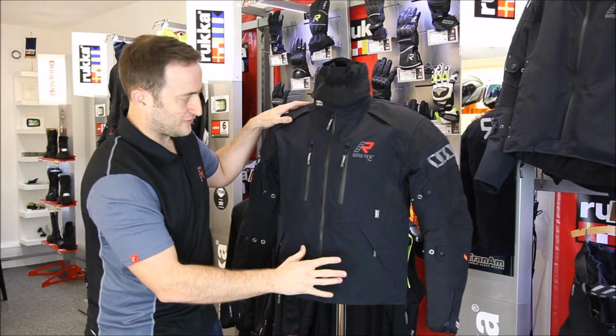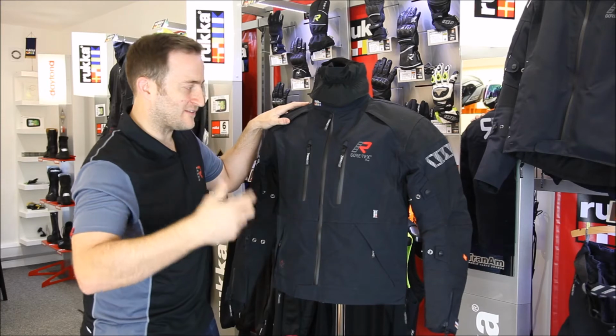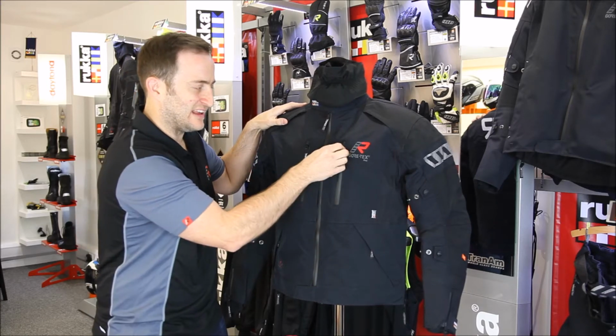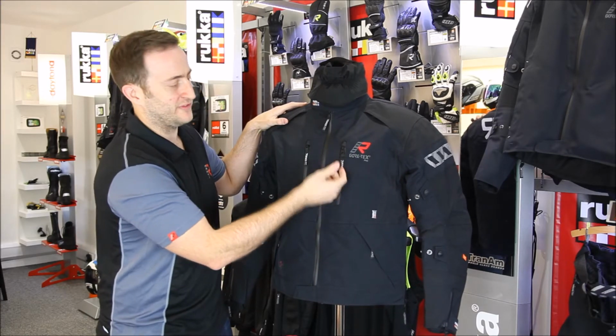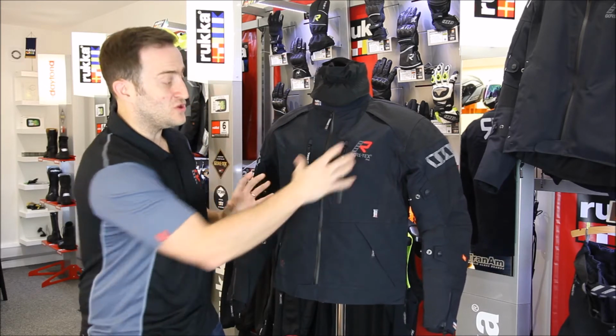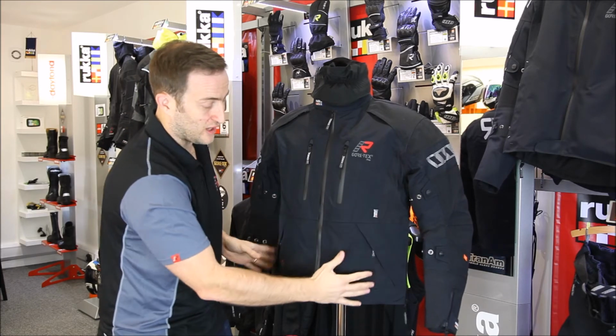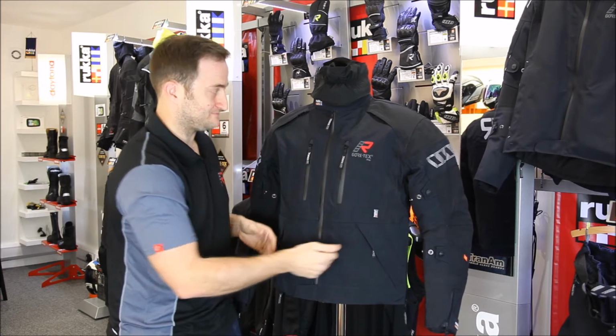A few more external features. Two front pockets on the front here, Gore lined, not waterproof. We never guarantee external pockets waterproof because if you leave them open a little bit, you're going to get water in there. I wouldn't put any phones or anything like that in, but anything not as important as a phone, you can put in these outside pockets. So two on the chest, two on the front as well, Gore lined again with these water resistant zips.